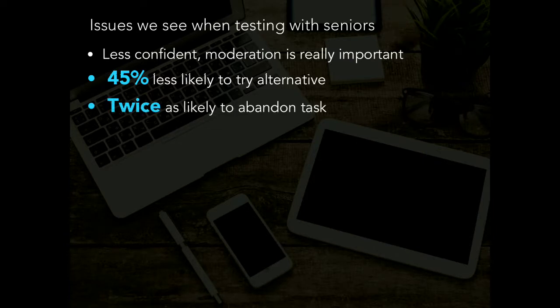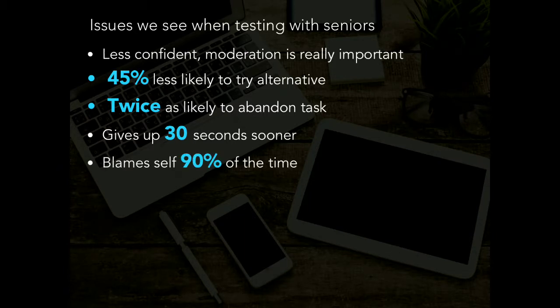They're twice as likely to abandon a task as other audiences, and they give up 30 seconds sooner than other audiences do. And they blame themselves 90% of the time. Now that sounds like a good thing, because you can sit there going, yeah, you don't know what you're doing, it's not my fault. It is your fault. But the problem is, they give up so quickly because they go, see, I just can't do this, and they move on. That's why you have to make it easy for them, because they come to the whole process thinking they don't know how to do it. You don't want to confirm that for them.